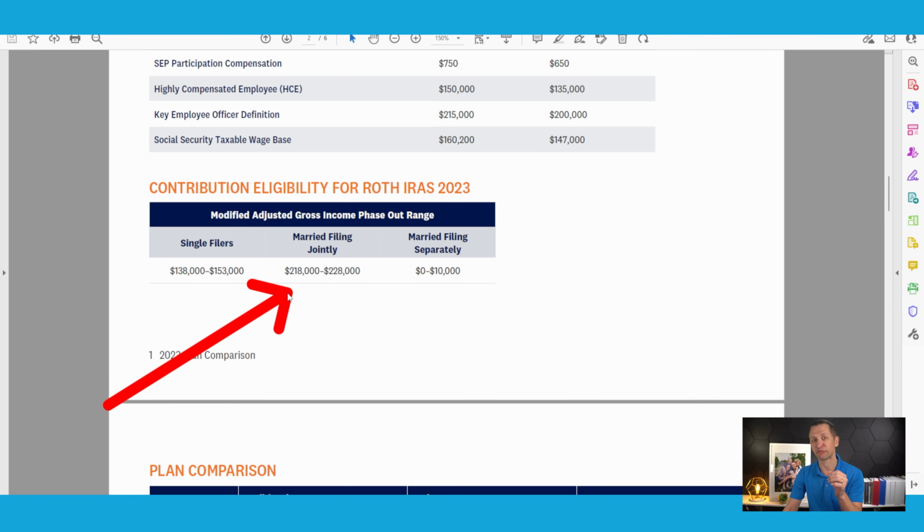It's based on your filing status. So if your modified adjusted gross income is 218 and you're married filing jointly, then you can make that full contribution. It is not based on your income, it's your filing status's income. So it's really important that you understand that. So if you are earning less than 218,000, but your spouse is earning what would put you over that limit, then in fact you are over that limit. So that's how that works.